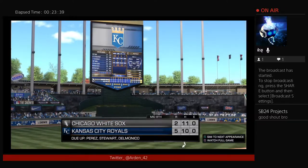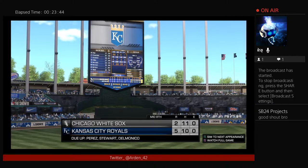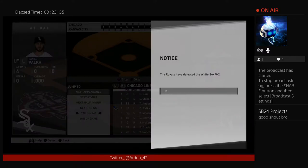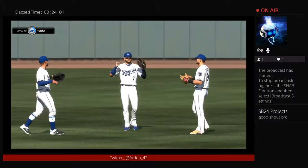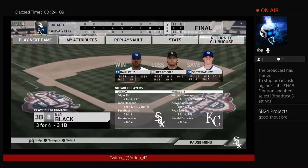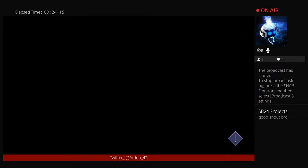So it's two runs on three hits, no errors, and a runner left on. Home half of the eighth, straight ahead. KC leads this one 5-2. First of the year, Garrett Cole pitched well, allowing only two earned, but ends up taking the loss this afternoon, a first for the victorious Kansas City Royals.